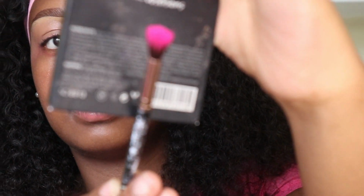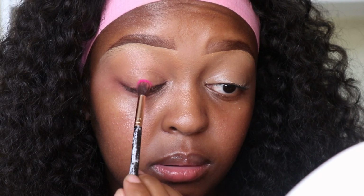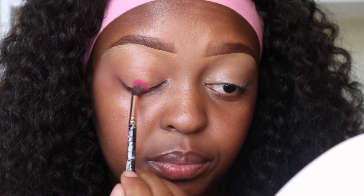First gonna go in with this very hot pink. This is what it actually looks like. Just gonna go in with this pink. Just gonna place it directly onto my eyelid like so.